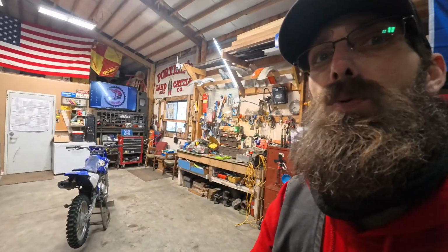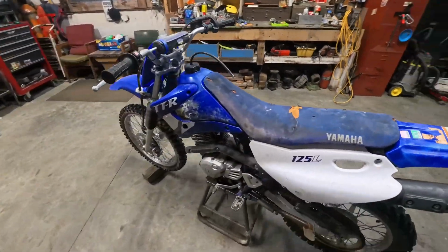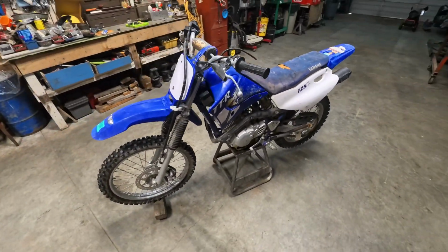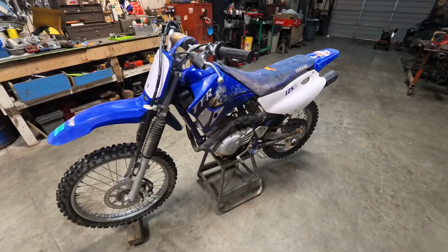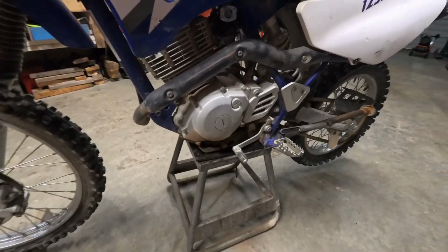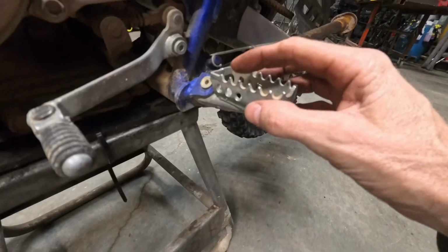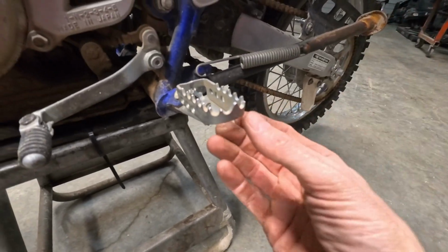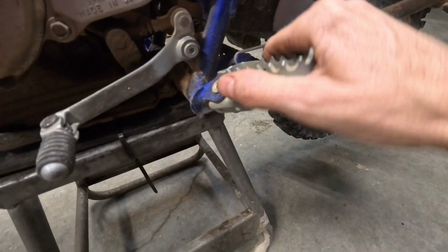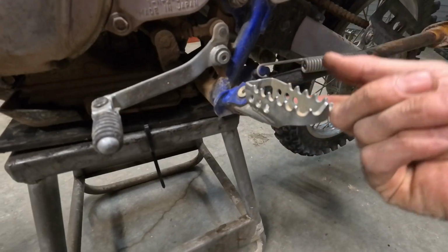So with that said, we'll bring you in here to this 125. This thing is pretty cool. I wanted to go over some things we can talk about when you buy a used bike, what you might be looking for. This one in particular, one thing that stood out immediately was that these pegs right here are still sharp. They got nice sharp teeth. They're not dented and folded up. They still operate and function. There's no big bangs or welds or any of that kind of stuff happening right here.